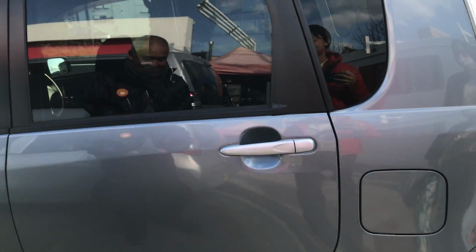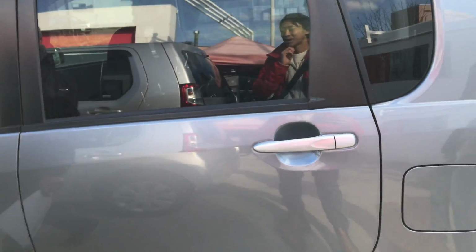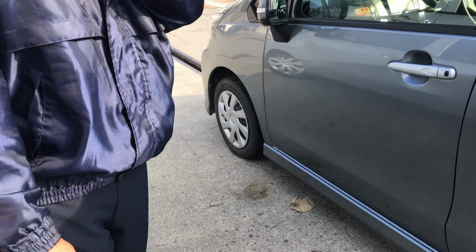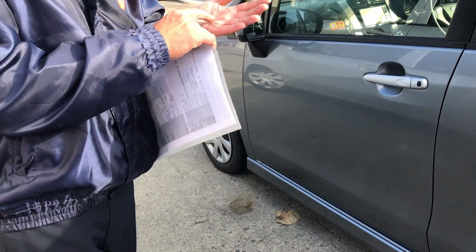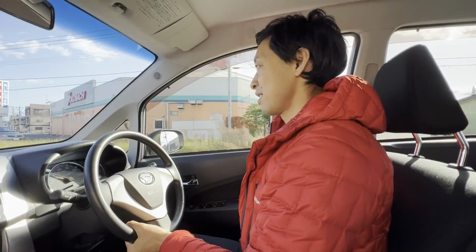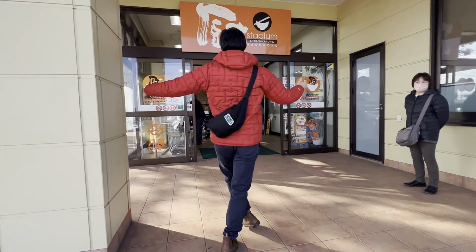I spoke with the staff at the rental car shop, and the Aomori dialect is sometimes difficult to understand, even for Japanese people. Yeah. From now on, we'll drive to a place called Hassoku Center.